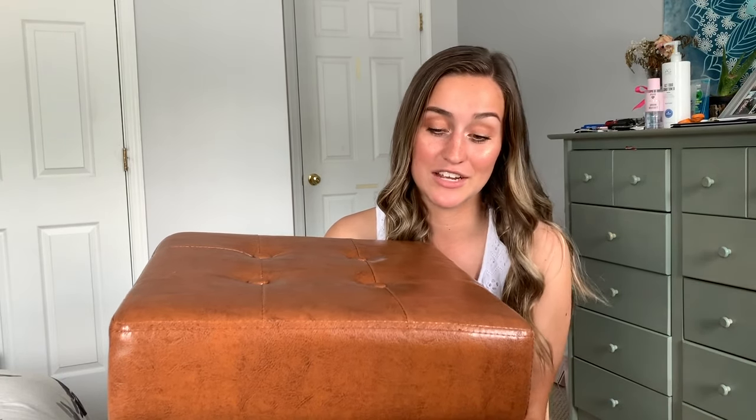All right, so at my graduation party, my grandmother got me a little ottoman, and it's super cute. It's little enough that I can sit it underneath my bed and then pull it out when we have people over so they can sit on it.